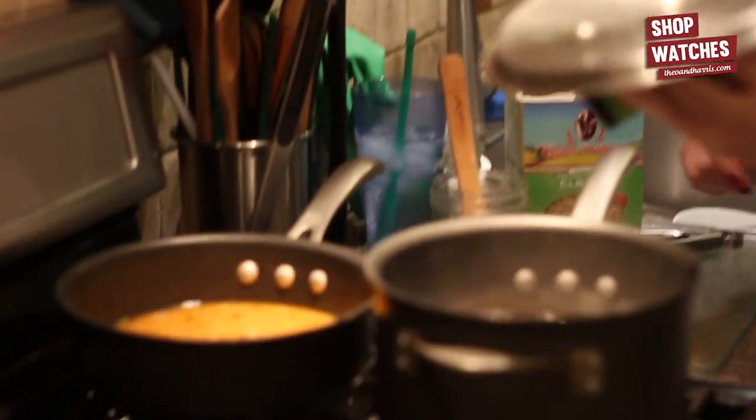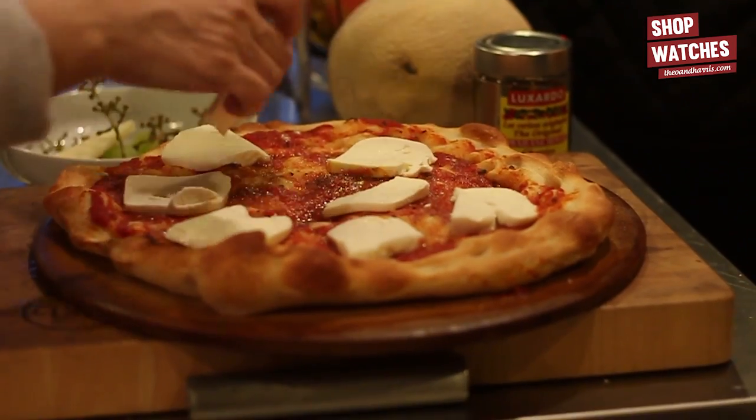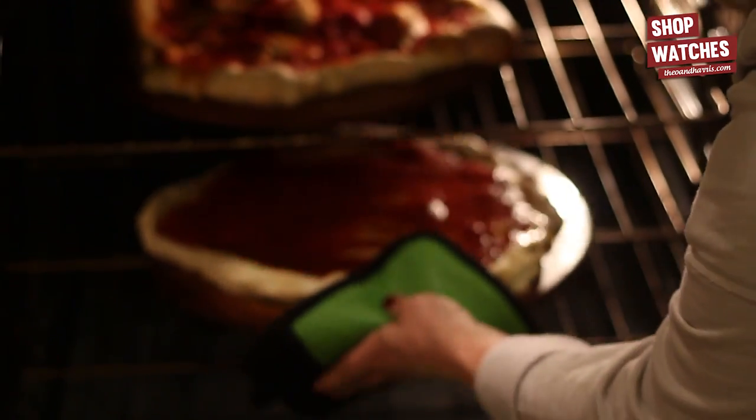Tonight, we make a nice pasta fagioli. We are making fresh mozzarella and tomato. We're making sausage, fresh mozzarella and tomato. We're going to make some tuna fish and egg. And I don't know, for the last one, maybe we make a ricotta and fresh mozzarella and a red sauce. We'll see.